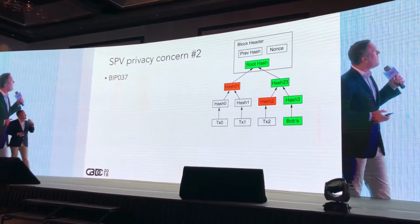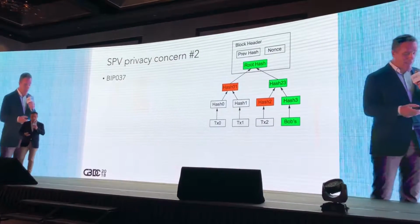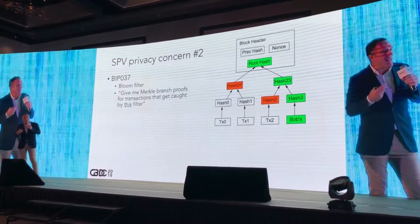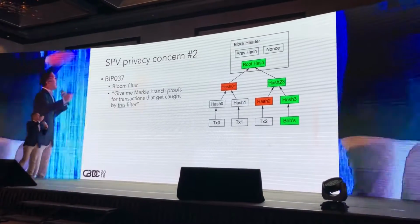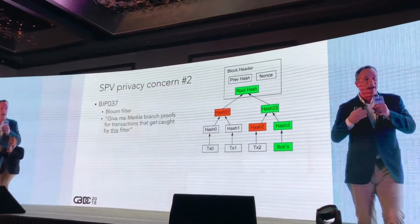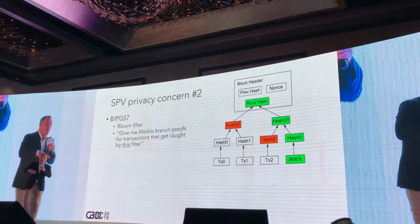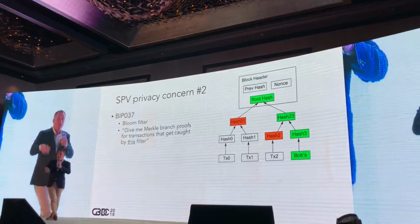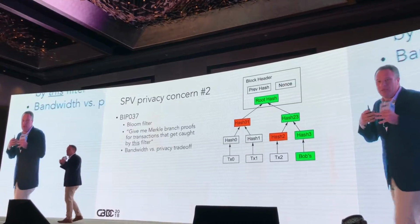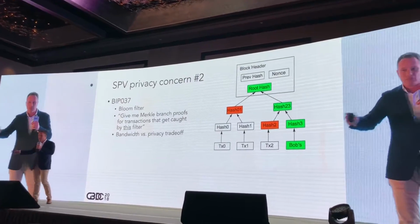Concern number 2. The Bitcoin developers have tried to improve SPV privacy in more sophisticated ways as well. BIP37 is a technique based on bloom filters that basically allows an SPV wallet to say to a node, give me all the proofs for transactions that get caught by this filter. And this filter is designed to catch all of the transactions that Bob cares about, but a bunch of other transactions that Bob doesn't care about as well. So the purpose is just to confuse the nodes so they don't really know which of those transactions are Bob's and which are just random transactions.